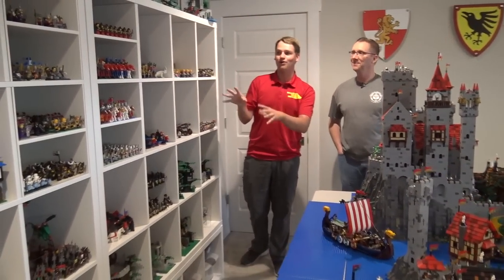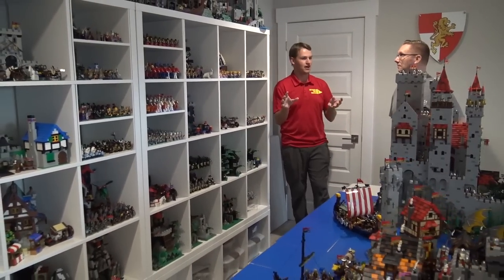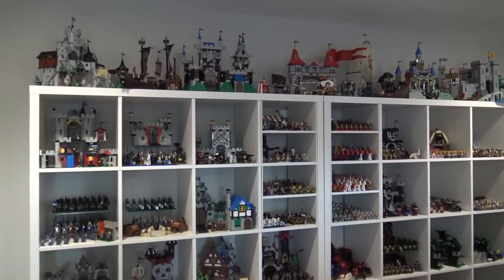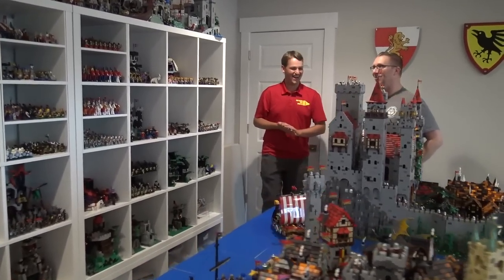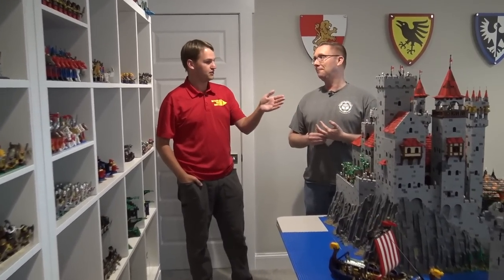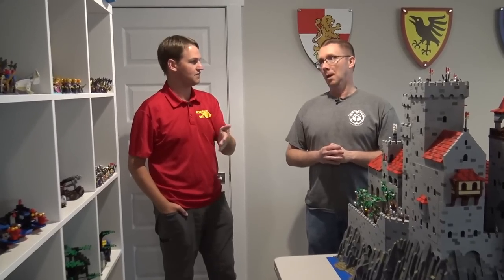But we want to look at all of these sets here, and I believe you actually own pretty much every single Lego castle set ever, right? Correct, yeah. That's insane. It's a love. I was lucky to grow up with it, so I was there at the beginning. So from your childhood to today, you've basically been collecting. Yeah, and I never got rid of any of my sets.